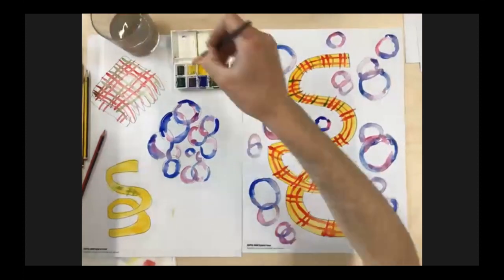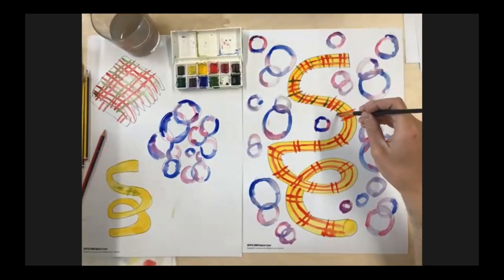I think it's a good idea to go for the green lines, actually. I'm glad I took the risk.